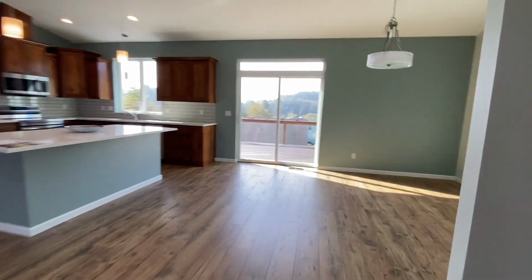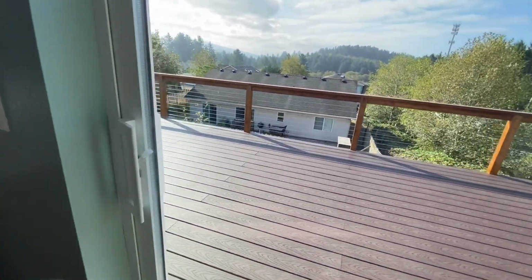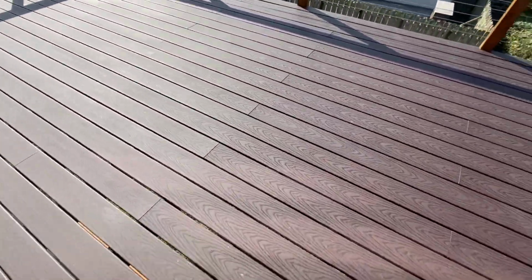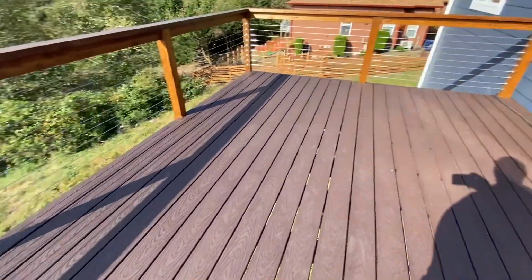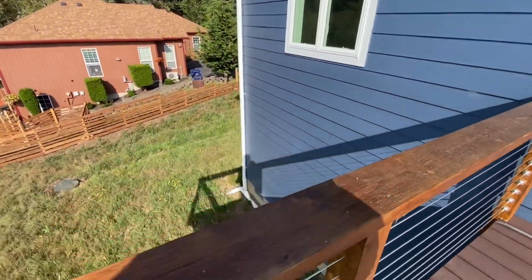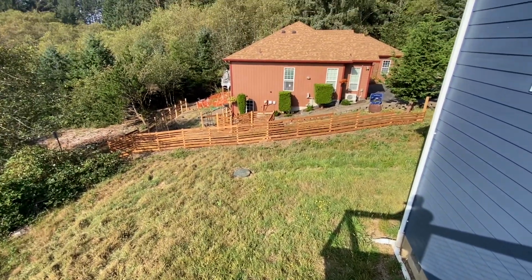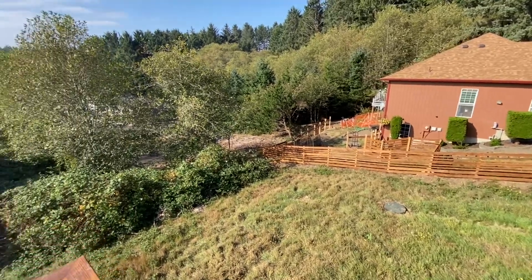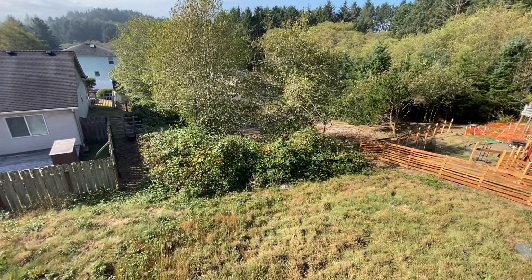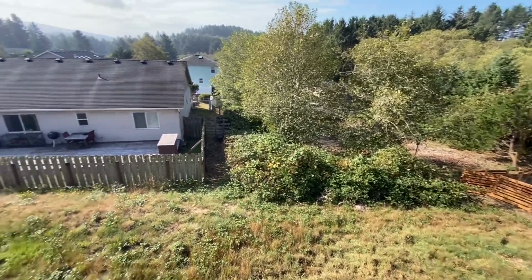So let's go out and take a look at the deck. Again, the decks are one thing I'm used to seeing a lot of damage on over here. Coastal properties, decks are always hammered from just the weather. So it's nice to see one in great condition. A big yard. You got fence on both sides. Looks like no fence right here where the blackberry bush is, but that's because of the blackberry bush, right?